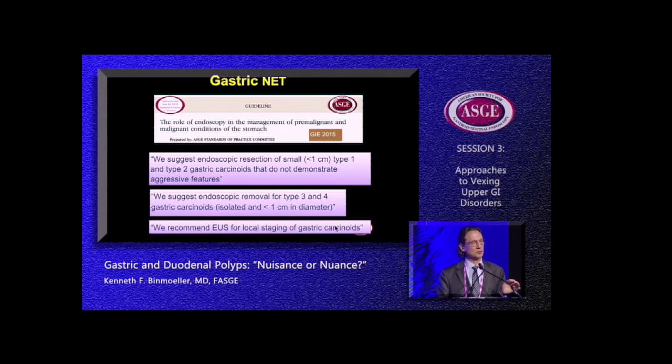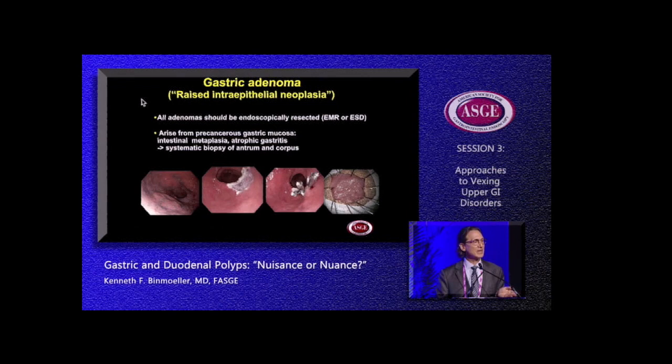Gastric adenomas, all of these should be endoscopically resected by EMR or ESD. They arise from precancerous gastric mucosa, intestinal metaplasia, or atrophic gastritis. So systematic biopsies of the antrum and corpus, lesser and greater curvature, and angularis is indicated.